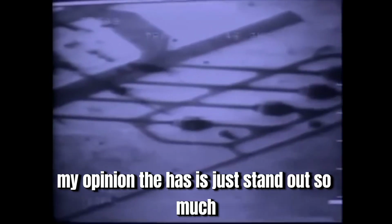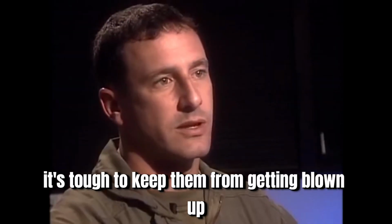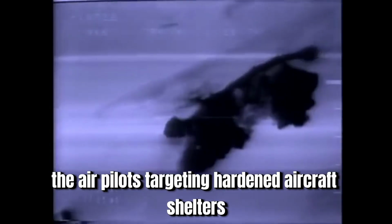In my opinion, the HAS just stand out so much. It's tough to camouflage them. It's tough to keep them from getting blown up. If you're going to lose your aircraft, it's probably easier just to fight us in the air.